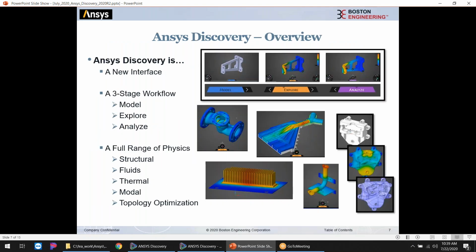So what we're getting right now is, again, a brand new interface, this three-stage workflow: model, explore, and analyze. Model is our geometry modeler, so that's SpaceClaim, direct modeling, direct editing, quick, easy changes, very intuitive, no history, no sketching. Well, we've got sketching, but there's no traditional parametric sketch-based stuff like we'd be used to in, say, Creo, for example. We've got the explore stage, quick analyses, GPU-based, and then we've got the analyze. And we're able to seamlessly transition from one to the other. So no matter our task, we can slide back and forth easily.